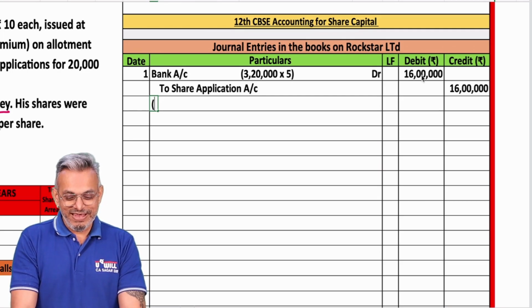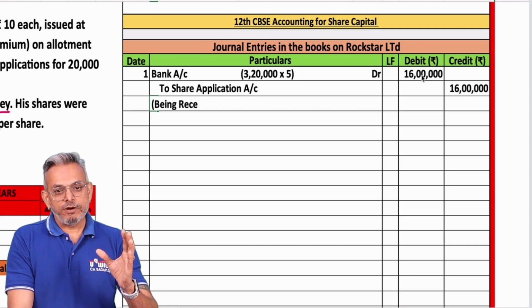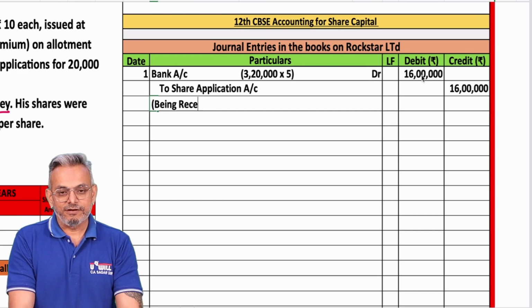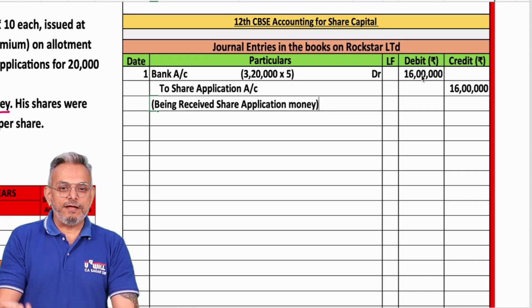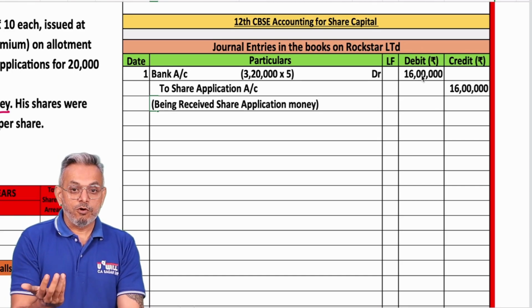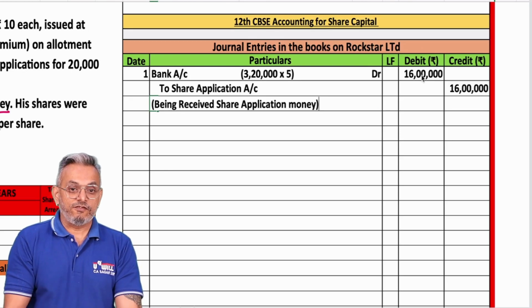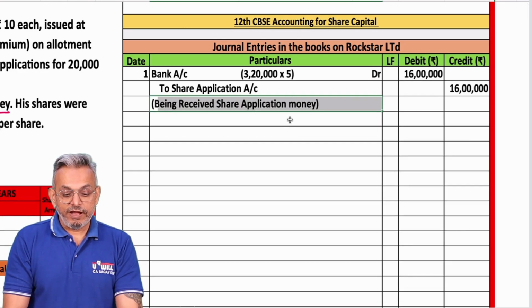You just have to write a few words of English and I'm sure you are good at it. So, being received. Now don't be so creative and write lots of statements over here. Narration is a brief description of the transaction. Share application money. You can write in detail if you want, for 3,20,000 shares at rupees 5 per share, but when I've seen the solutions of so many papers given on the board website, they are not writing so much in detail, so let's not do that and let's follow it, because in the exam you also have to manage time. So we close the entry, first entry is done.